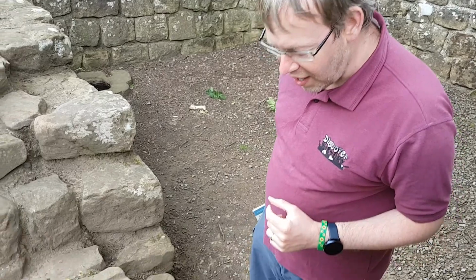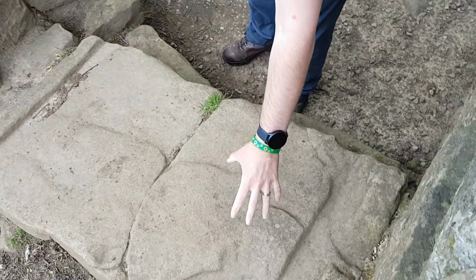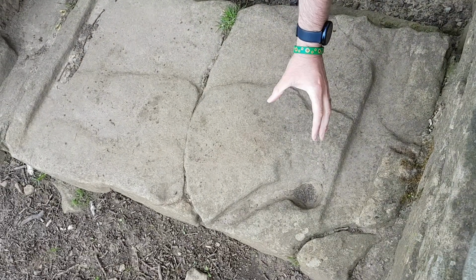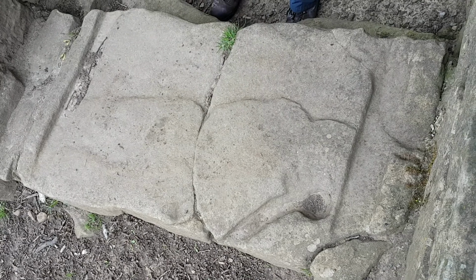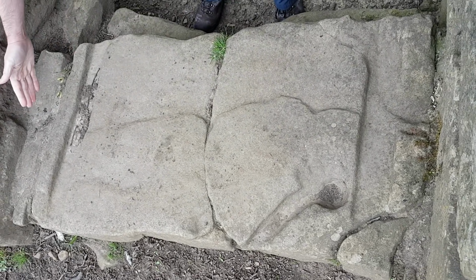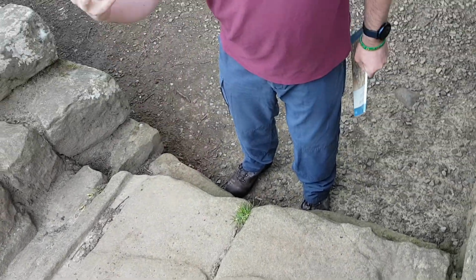I don't know if Ian can pan down, because there are some amazing features in this turret which you don't see all the time. Down here in the corner we've got the stone cutaway for the hinge part of the door, and we've also got part of the door jamb here. That's the interesting thing about these forts and features up here. They all have lots of little details that you don't always see.